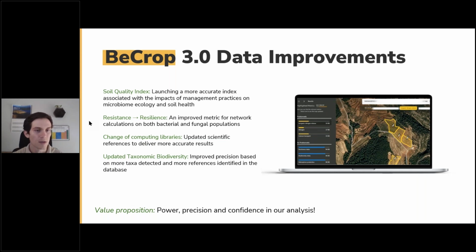We've also continued to update and change our computing libraries, so updated scientific references to deliver more accurate results. As I mentioned, in a field like microbiology that's changing very fast, with new species being discovered, new functionalities and ecological synergies being discovered in the wider scientific literature, it's very important that we continue to broadly expand and use the scientific findings out there that have been established to improve our results and not become complacent with our technology.